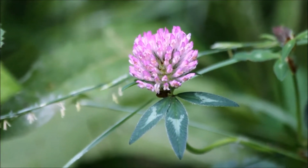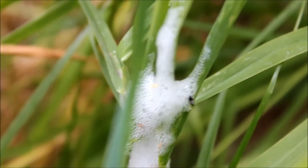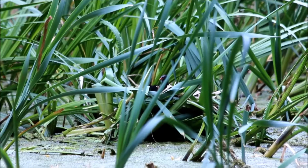Flowers are abundant, like these beautiful wild yellow irises. Cuckoo spit is also present on the banks of the pond. But none of that's what I came to find.